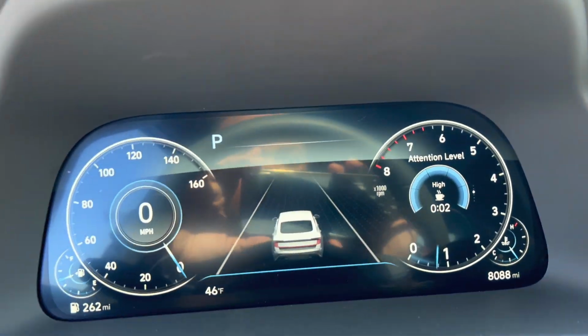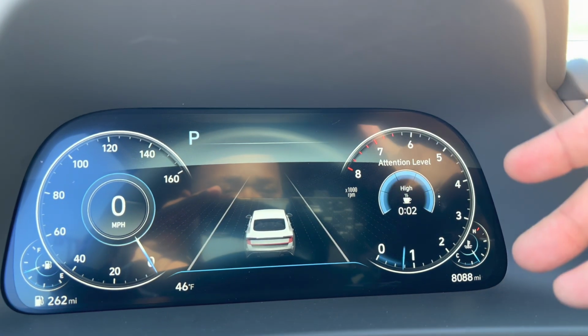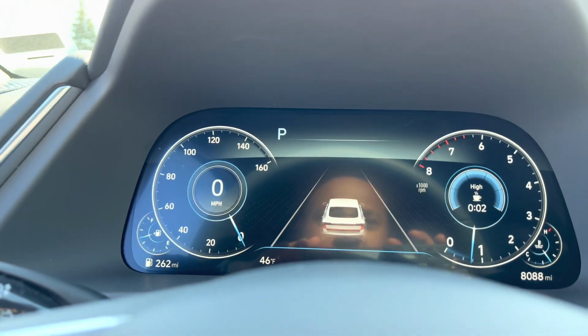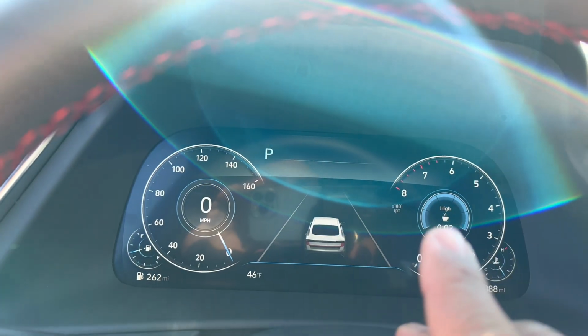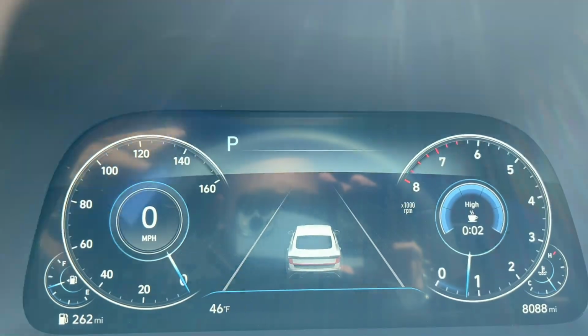Okay, maybe that helps. So anyway, you have your attention level. It'll monitor how you're driving. It'll recommend that you take a break or have some coffee or something like that. Fuel is off to the left. You have your speedometer, tachometer, and we have this little thing here. It lets you know there's a car in front of you or anything like that.